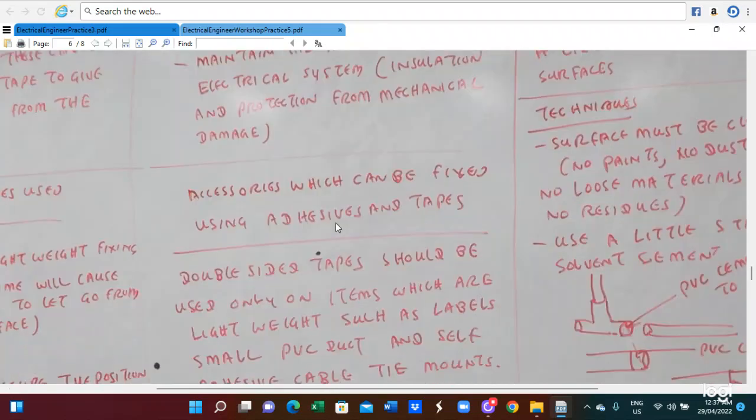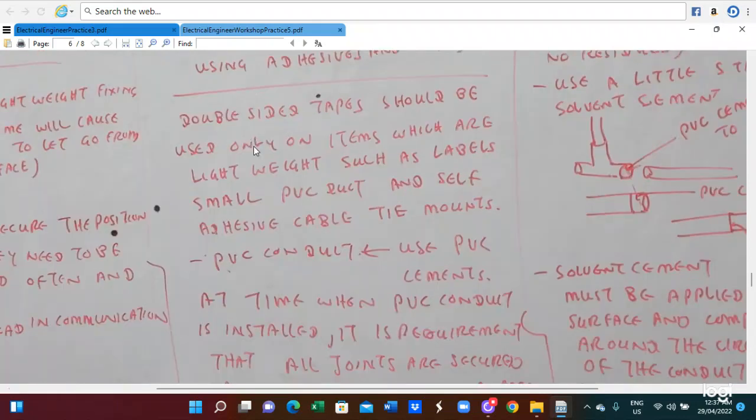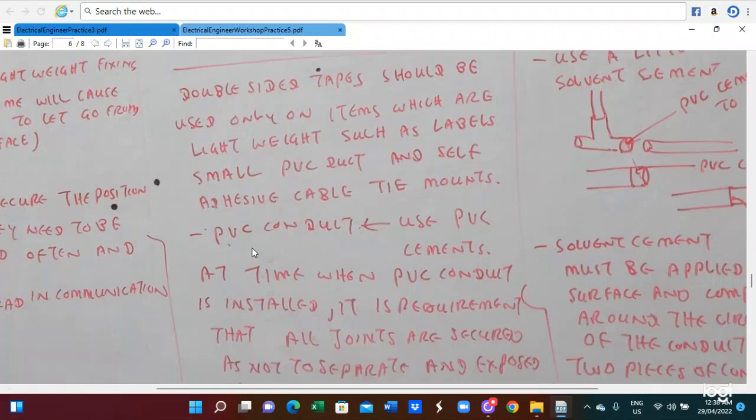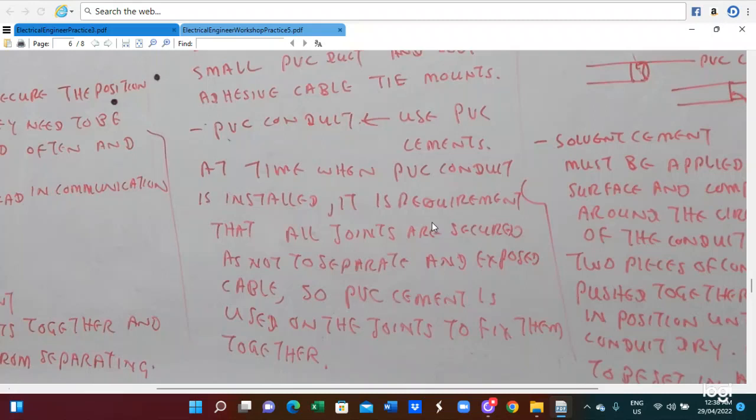So the things which can be fixed using adhesive and tape are double-sided tape. They are used only on items which are lightweight, especially labels, small PVC conduit, and set adhesive cable. The PVC conduits are where you have to use PVC cement. At the time when the PVC conduits are installed, it is required that they are not fixed with screws, so the PVC cement is used on the joint to fix them together.